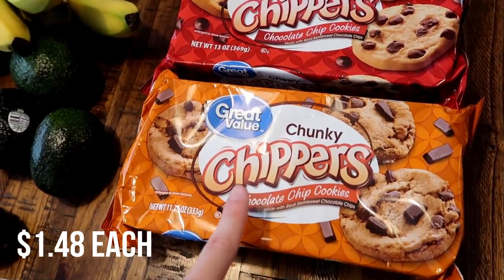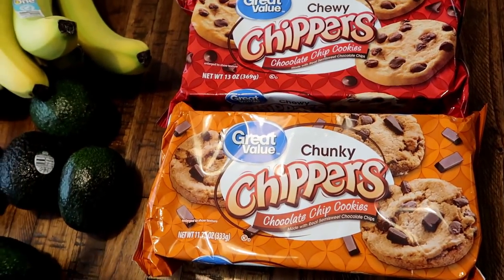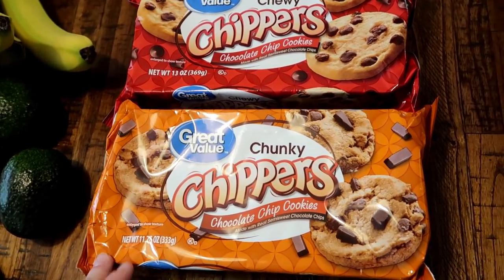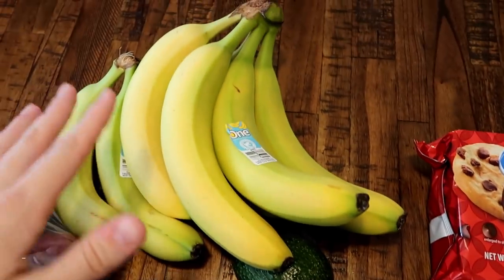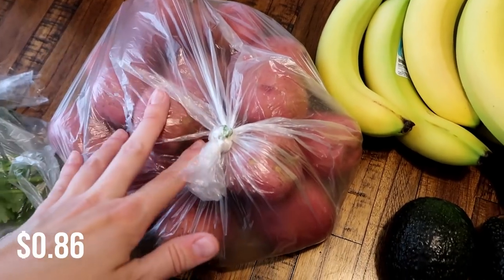So chunky chippers and then the chewy chippers. It's just their imitation brand of, I don't even know if it's Chips Ahoy or Keebler or what it is, but I have been eyeing these cookies for a while just to have some cookies throughout the week. Also got some more bananas. We always need bananas.